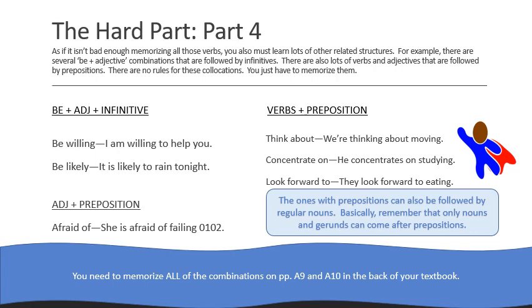You have to memorize all these verb and preposition combinations, not because they're directly related to gerunds and infinitives, but because you need to know those prepositions. These are types of idioms. Many of these are phrasal verbs. Now, if you're going to use one of these, it's going to be followed by a gerund or by a regular noun. So we're thinking about moving, or we're thinking about pizza. So you have to know what verb and what preposition goes together.